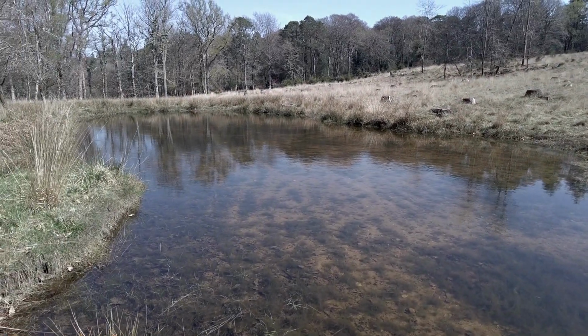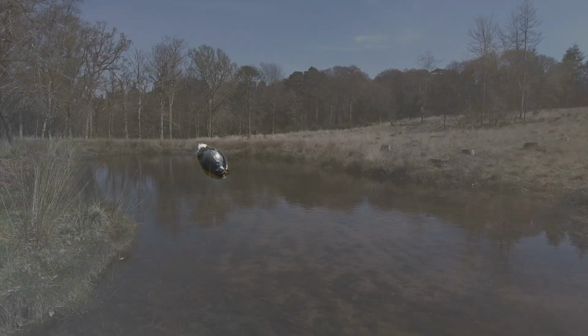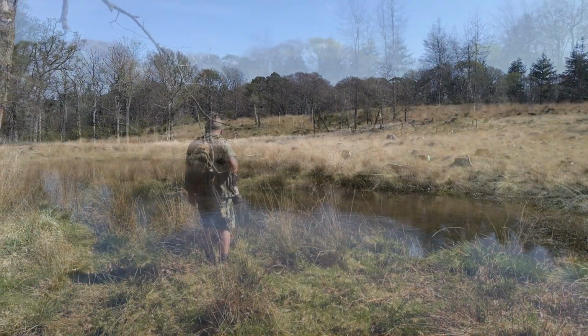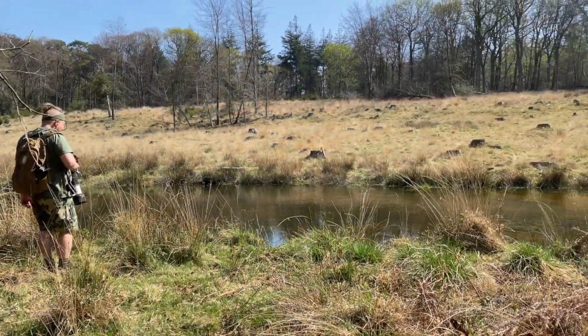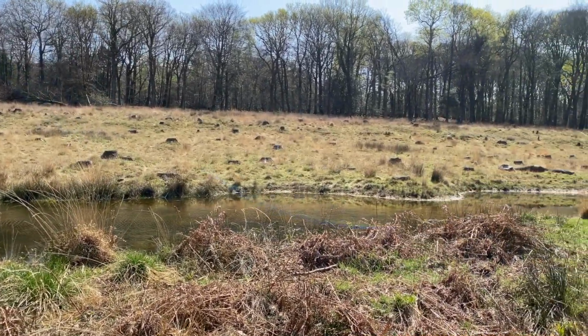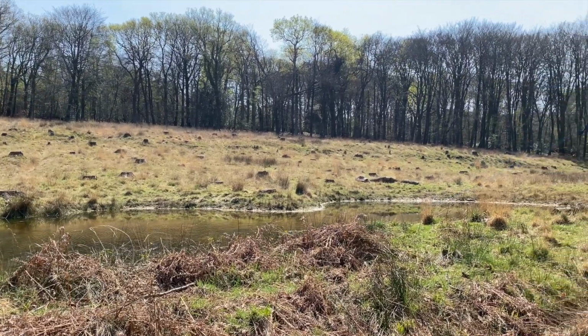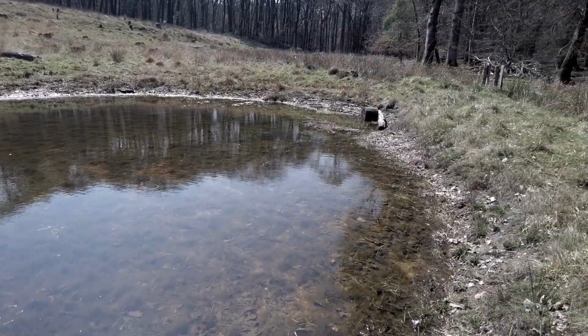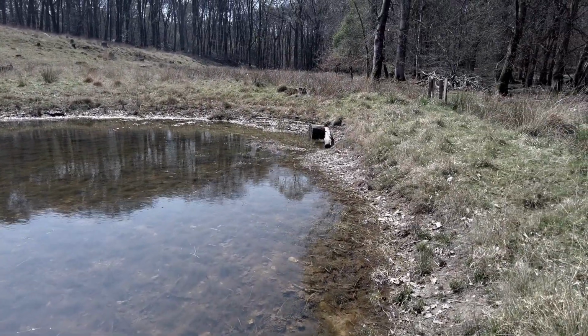Standing here looking over there, you see all the whirligig beetles, which are those little black shiny beetles that skid around on the surface in little circular motions, whirling around. Whirligig beetles, lovely name, isn't it? Look at that. Just love a bit of water. It's lovely. Let's see what else we can find.